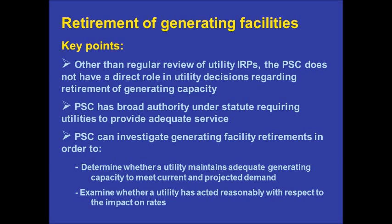If the Commission were to find that a utility lacks adequate generating capacity to meet current or projected demand, it could order the company to take steps to remedy the situation. Similarly, the Public Service Commission can examine a utility's decision to determine the effect it would have on the rates paid by a company's customers. If the PSC were to find that a utility has acted unreasonably, it could order corrective action to protect the company's customers.